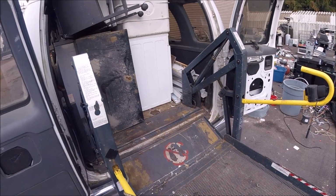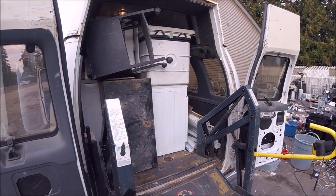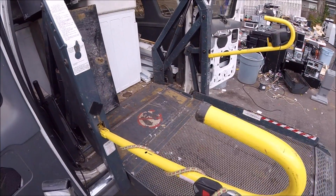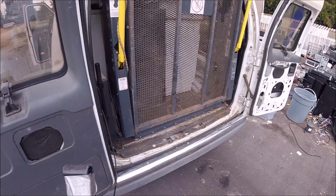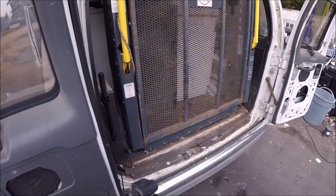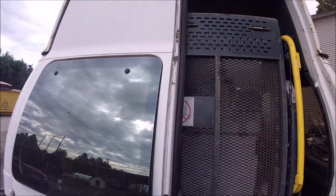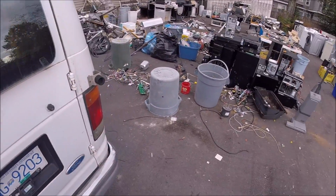I stuck that box in there, hopefully it's gonna work. Flap always gives you a problem, right? So we'll see. Flap down. Yeah, I don't know. Be a tough one, but that's my load. It closes. Okay, looks like it closes. That side.